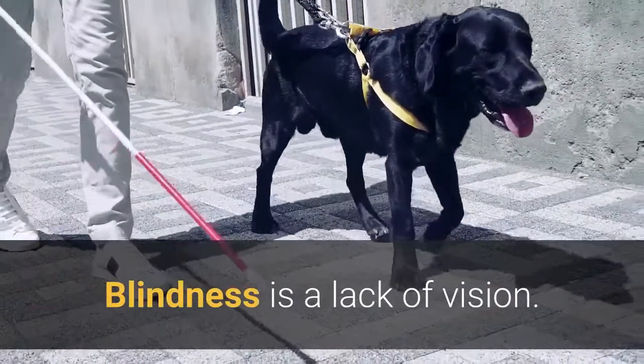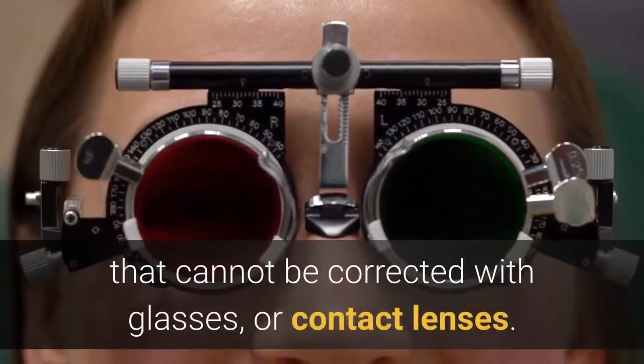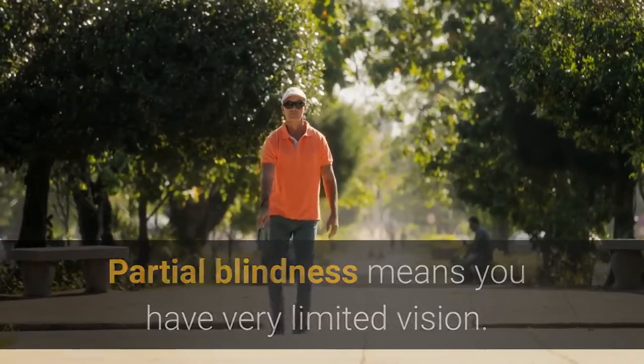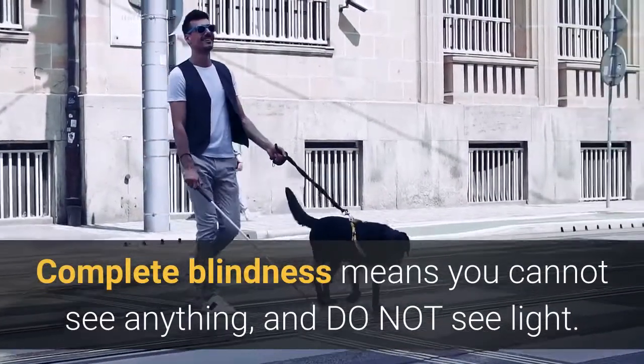3. Blindness. Blindness is a lack of vision. It may also refer to a loss of vision that cannot be corrected with glasses or contact lenses. Partial blindness means you have very limited vision. Complete blindness means you cannot see anything, and do not see light.